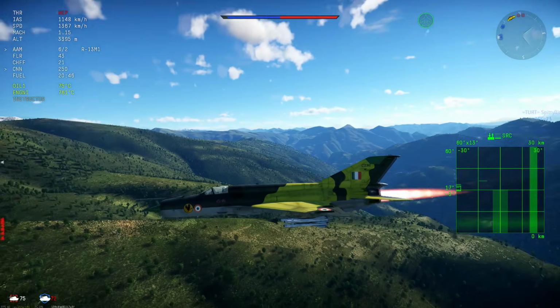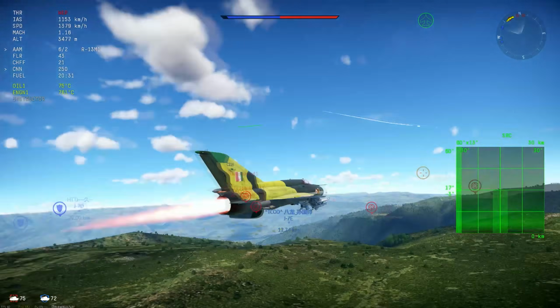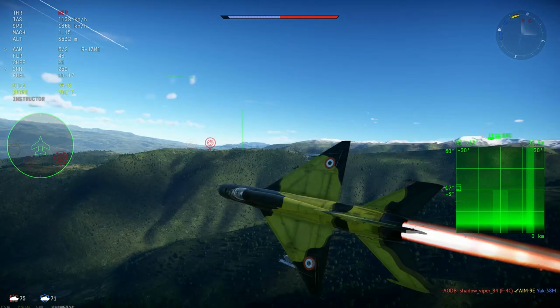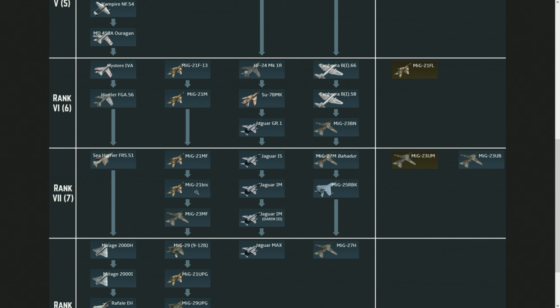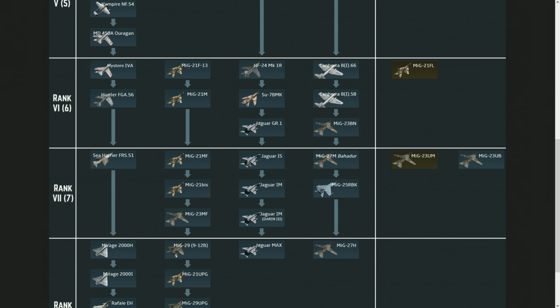Then MiG-21MF, obviously same as we have in game, basically the exported variant of the SM that we don't have in game. Then the MiG-21 BIS, obviously, MiG-21 BIS we all know and love, nothing too crazy about it, the same aircraft as we already know. MiG-23MF, obviously exported variant of the M, the one we already have in game, so these would be basically copy-paste.